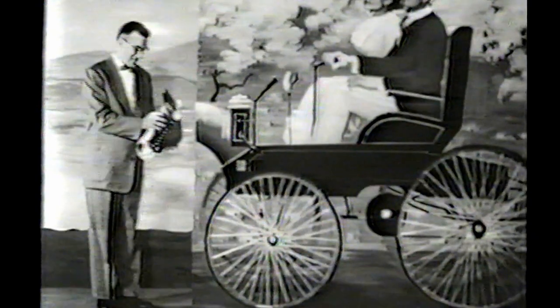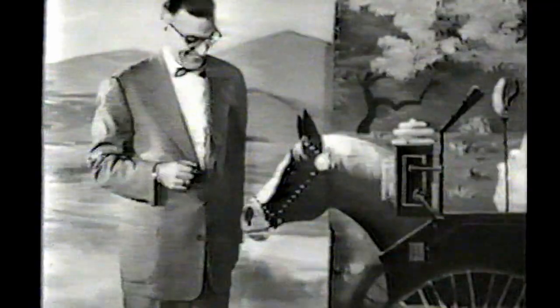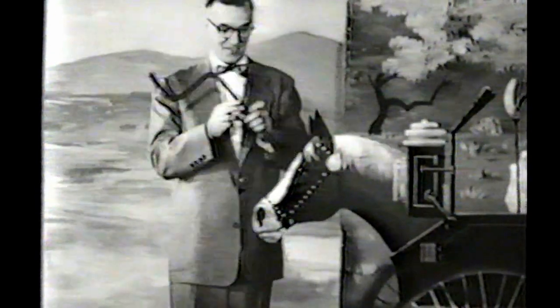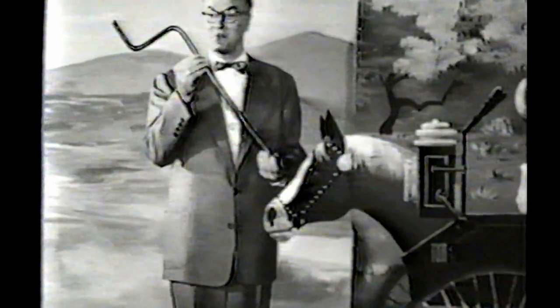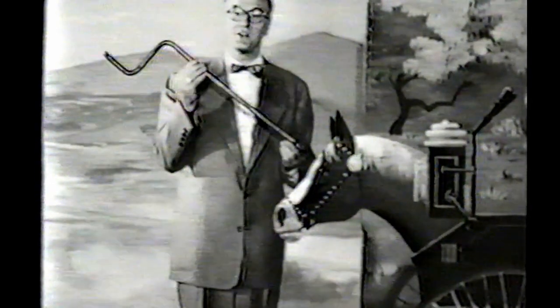Let me show you one of the ideas that a dreamer had for the car. To keep from scaring other horses, he put that on the front. He really did. Oh, and then there was this delight, the hand crank, you remember? This kept engineers happy for years, trying to figure out some way to get rid of it.